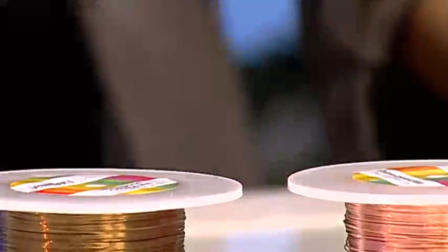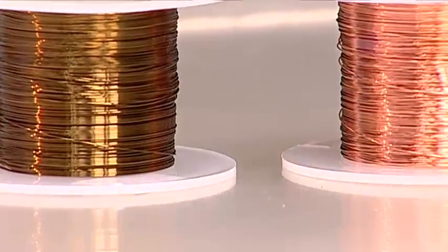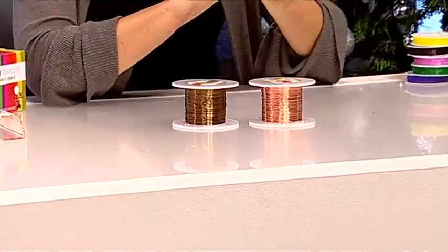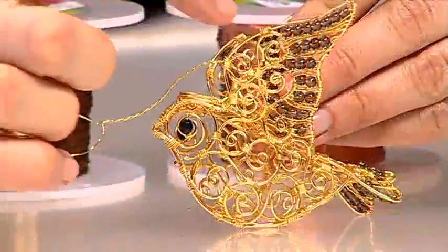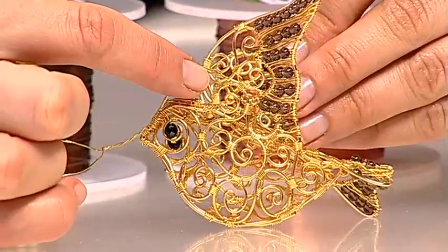Now the reason you'd be using a 0.4 would be, Cassie, have we got one of Alison's birds in here at all, hun? Where's the wire sculpture of the birds? Yeah, there it is. Thank you, my darling. So, if you love making wire sculptures and you are loving Alison's work, for example, Alison has made this one, and doing the scrolls, the weaving wire and also the attaching wire here, this is the 0.4.